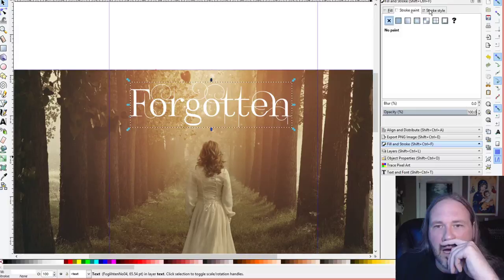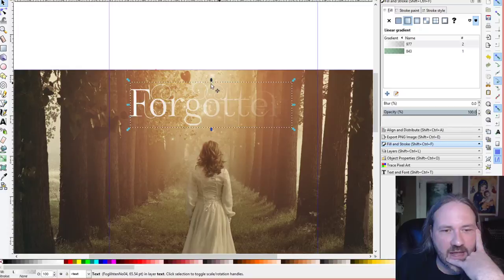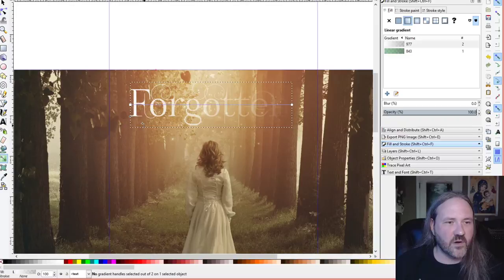You can change the stroke style here. We're not going to worry about that. You can create a gradient style stroke. But for fill, let's go ahead and do a linear gradient. And so what we've got here is a gradient that goes all the way across. If you go all the way on the left-hand side, hopefully you can see this one, there's a tool here that looks like two dots connected by a line segment. We're going to click that. That's the gradient tool.